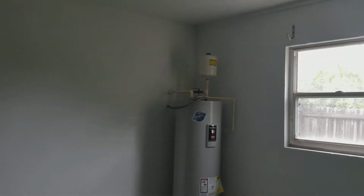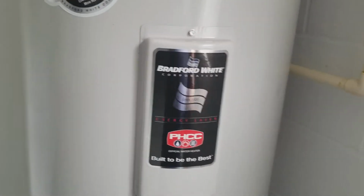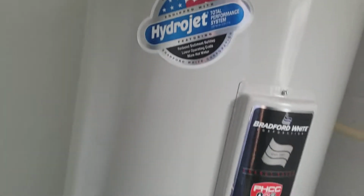There's your hot water heater. It says energy saver. Not sure if it's actually a hybrid, but it looks like a pretty nice one. You do have block wall, so that's great. It's a solid block house. Electrical panel. So this is probably plumbed for a sink, which they never put in.